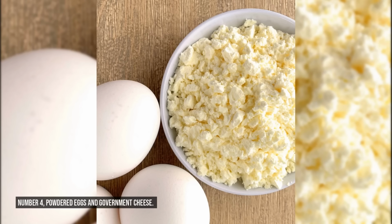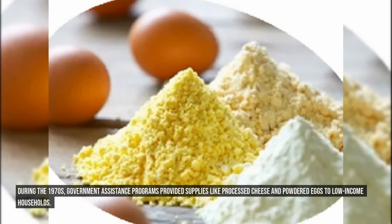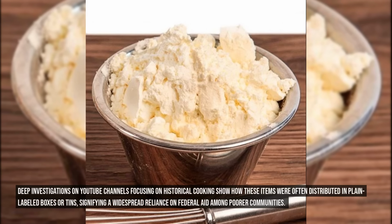Number 4. Powdered eggs and government cheese. During the 1970s, government assistance programs provided supplies like processed cheese and powdered eggs to low-income households. Deep investigations on YouTube channels focusing on historical cooking show how these items were often distributed in plain labeled boxes or tins, signifying a widespread reliance on federal aid among poorer communities.